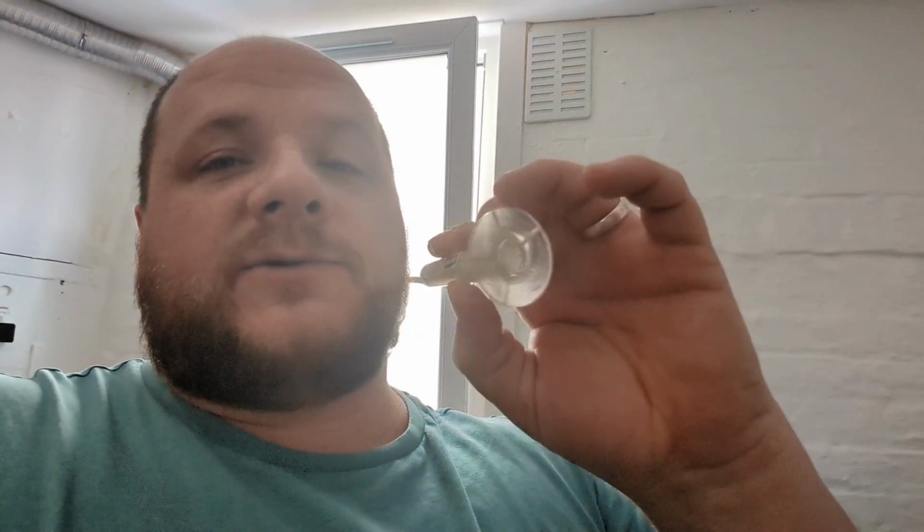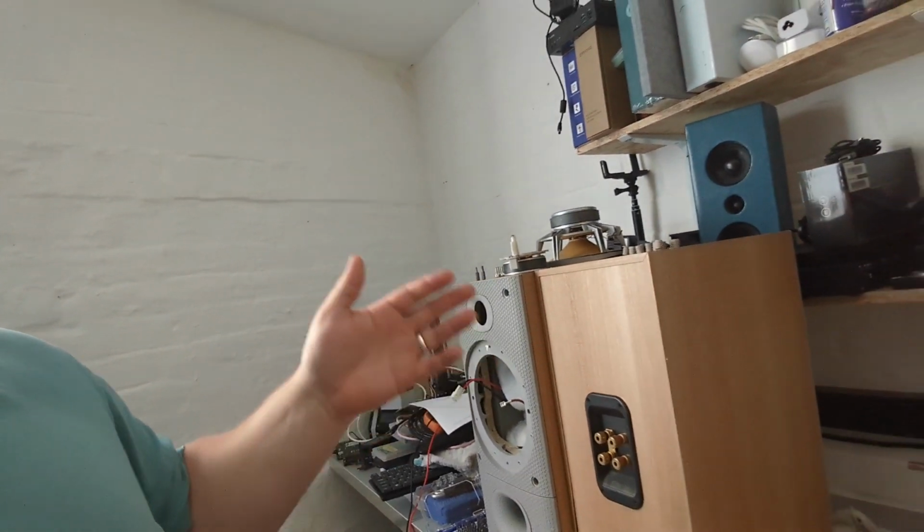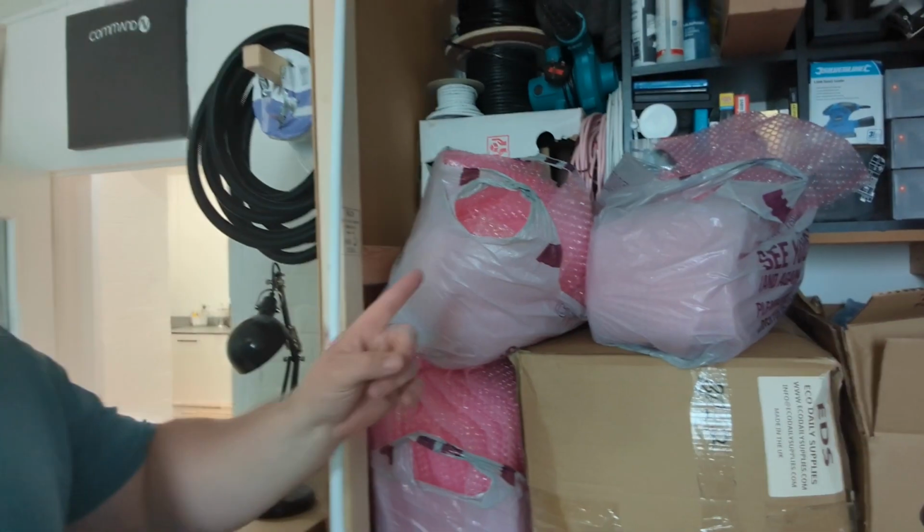This is Bowers & Wilkins Nautilus technology in the cabinet speakers. I very much appreciate that they've included that technology here. Packing materials, because I am aiming on selling a lot of stuff.